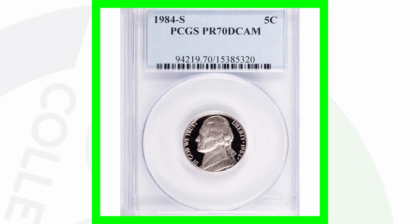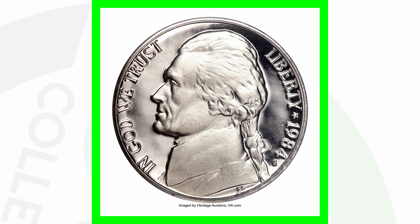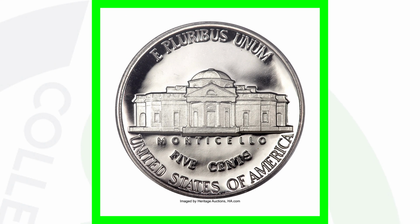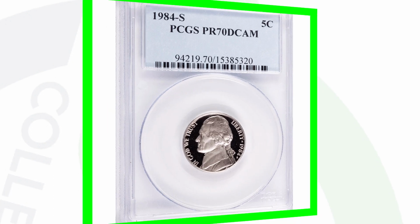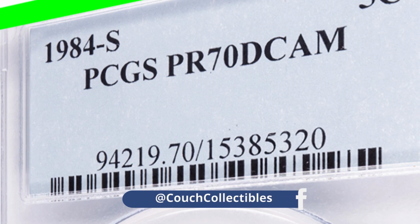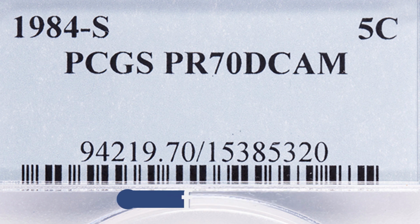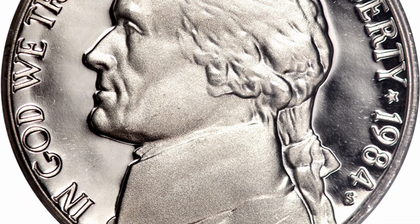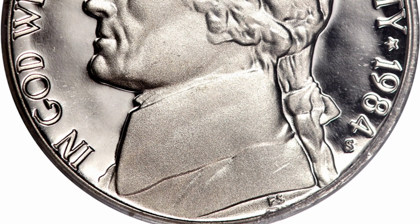Now here's a 1984 S mint mark. Now this is going to be the proof coin. So there's a big difference between proof coins and business strike coins. Again, I have videos on those as well. If you just type in Couch Collectibles proof coins here on YouTube, you'll find those videos. So these coins are not intended for circulation. They'll have a mirror-like finish, be much more detailed than a regular business strike that you'll typically find in your everyday pocket change. But this coin does have a perfect grade. It's graded at a proof 70 deep cameo. 70 is the best you can get on the coin grading scale. This coin sold for over $975 as a result of that high grade.